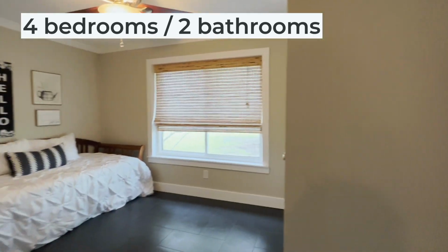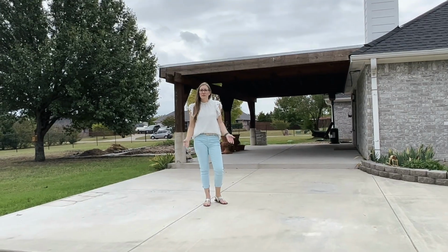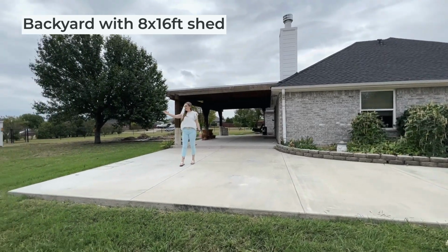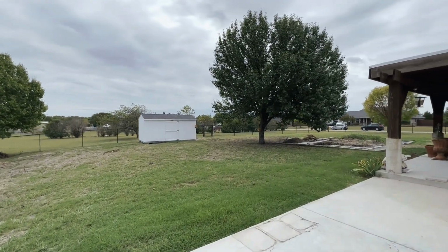This house is a little over 2,300 square feet. It's 4 bedroom, 2 bath. Take a look at this beautiful backyard. You have an extended driveway with a gate. You have a fenced in backyard with storage. However, the property line extends past the fence.